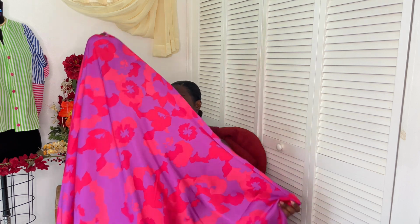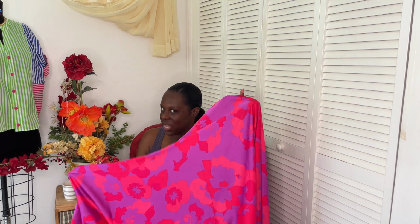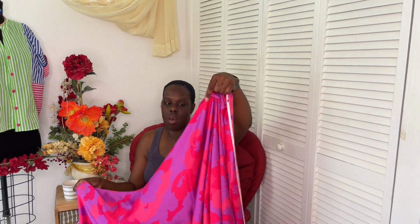And when I first saw it, for some reason, the Sicily slip dress came to mind. Now, I have never made this pattern, but I do have it in my stash. And I have recently seen my girl Diana and Johanna do a live on TikTok featuring the Sicily slip dress. And I just think that this fabric right here will make for the most amazing slip dress. And so I might go ahead and make the Sicily slip dress out of this.